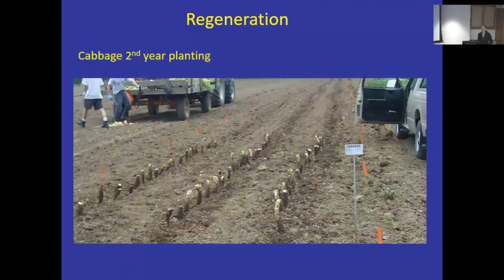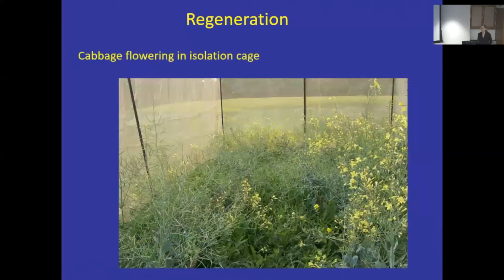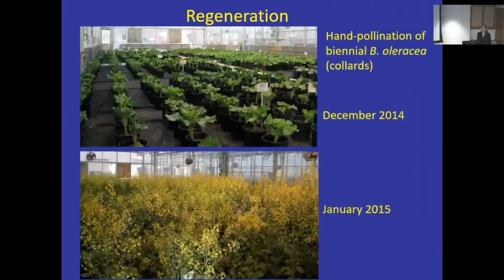They take off all the heads, and they've got that meristem, that growing tissue tip there, and then those are going to start growing. And then here you can see when they're in the flowering stage, there's a cage around it. Most people don't see cabbage flowers because you eat the head and that's it. But that's what happens in the second year.